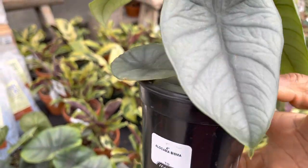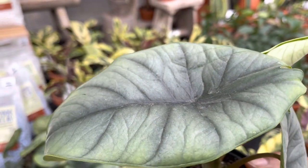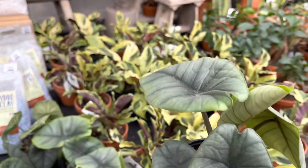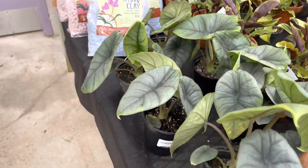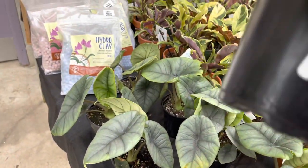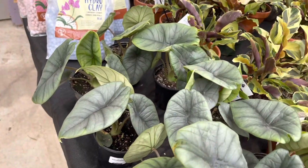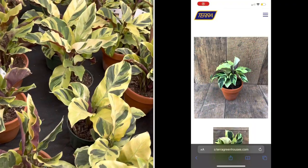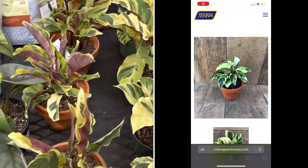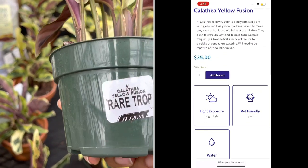Now they've got a section called the rare tropical plants, but unfortunately their price was not labeled on any of the plants. If you're shopping here, you've got to find an associate to give you the price for these plants. I did find some prices online. They do have a section on their website with the rare tropical plants, so I've got a few prices for you. I did find a yellow fusion and it's priced at $35.